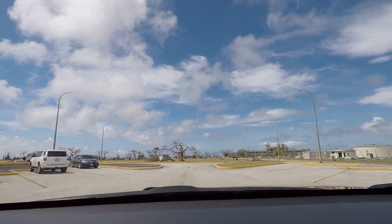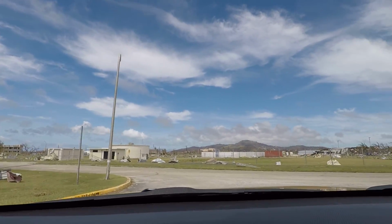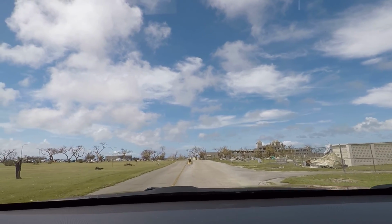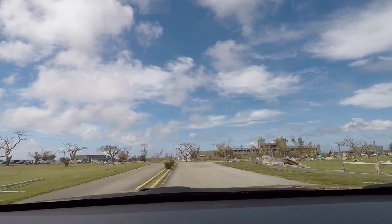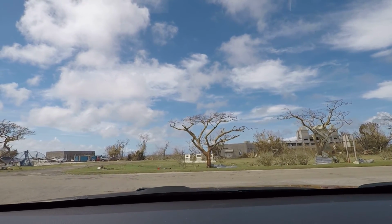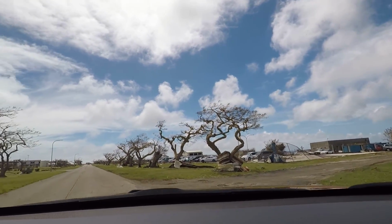A huge castle looking thing off to the right. I actually asked what that was. Rona said that it was going to be a big resort hotel place, and they got like a quarter of the way into building it and then just canceled the project. So it just sits there. Seems like half the stuff on this island, that's what it turns into. All the stop signs, all the stop lights, everything's gone. Even if they were standing, there's no power to use them.